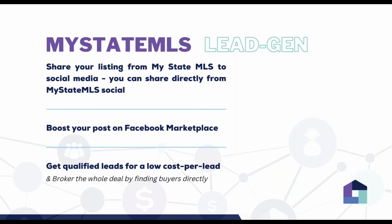You can turn it into an ad and turn that ad into a great way to collect buyers leads, to collect sellers leads. And really, it's a great cost-effective way to generate additional leads for you, all by using the boosted post option on Facebook.